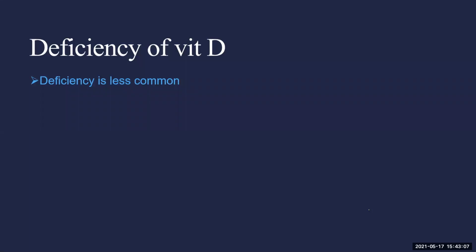Number one, the most common entryway of vitamin D into our body is sunlight. We live in a country where sunlight is there almost 8 to 9 months in a year. Okay, so for us, mainly the deficiency of vitamin D should not happen. Why? Because the natural way of entry of vitamin D into our body is unlimited within India. So there are no issues at all with deficiency.